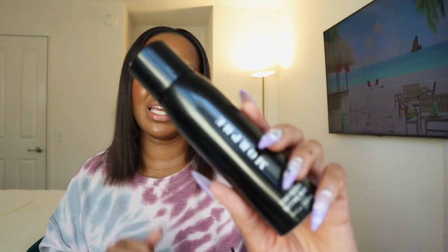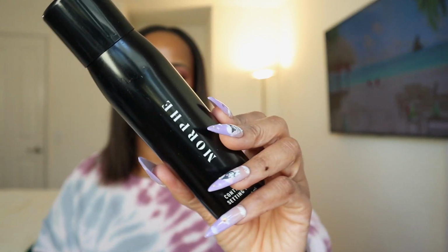Morphe's Continuous Setting Mist. So I made a point to make sure I was grabbing for this and the Urban Decay Setting Spray. I probably finished that in my other prior Empties video. So I finally finished this one. It's a good setting spray. I like how once you press down, it's that big whoosh of mist, and it does hold that makeup all day long. And I feel in whatever climate I've used it, when it's super boiling hot, cold, whatever, it works.